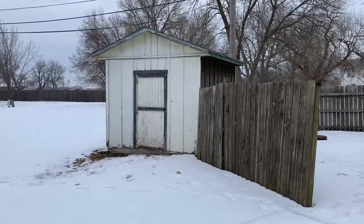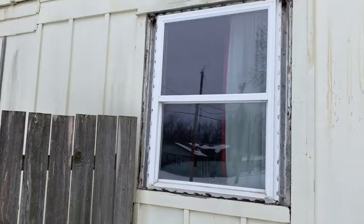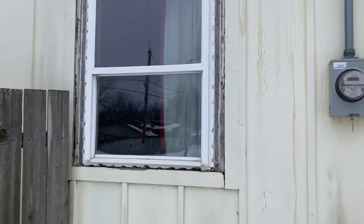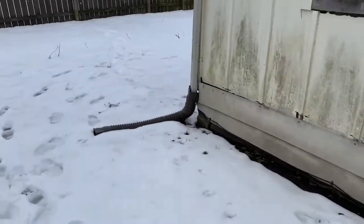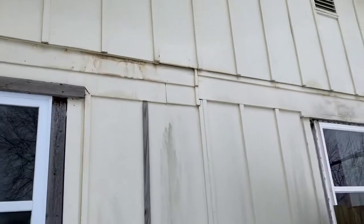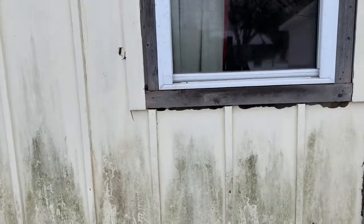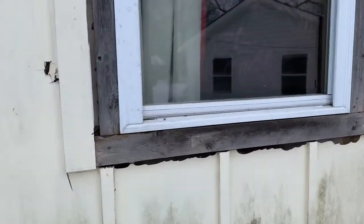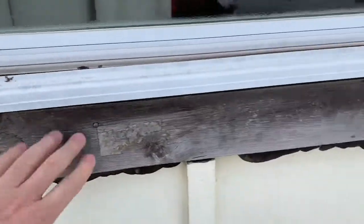Looks like it does have a little garden shed. Again, around these windows, it looks like mold discoloration. Got some, that's still hard, which is good. That means you could probably seal that up and be okay.